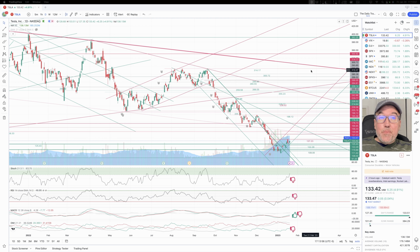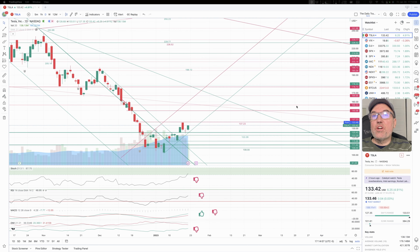Okay, so Tesla is up $6.25, 4.41%, closed at 133.42. Post-market, we are down by 5 cents. So let's look at what we have here on the chart. Tesla is rebounding nicely. We thought that this could happen, but we did not know for sure until it happened. Yesterday we had an undecided candle, went a little bit lower than 125.43, but today a nice green candle, and we did not go as low as 125.43. So that is great. Our bullish channel is also still intact.